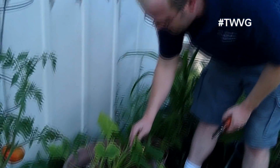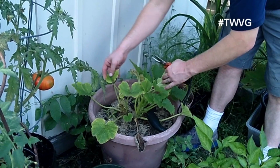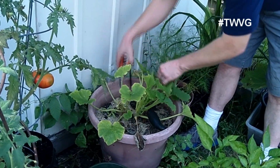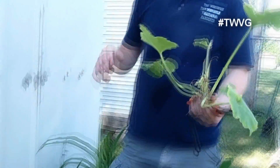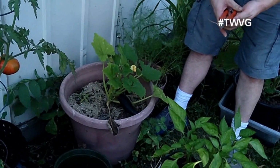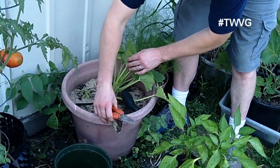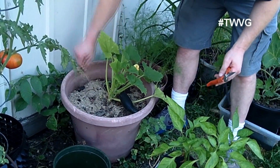We have 2 zucchini plants in here. This back one here is small and spindly, so we are going to cut it out and get rid of it to allow more nutrients and allow this one to have a better chance. Nothing wrong with that, it's just small, and I don't want to have it take away from the ones actually producing. So what we have here, as you see some of these leaves die back, you can go ahead and cut them off. All right, get a weed here that we have out.